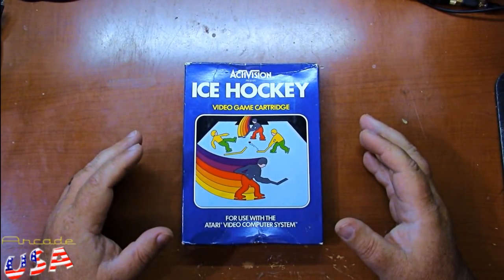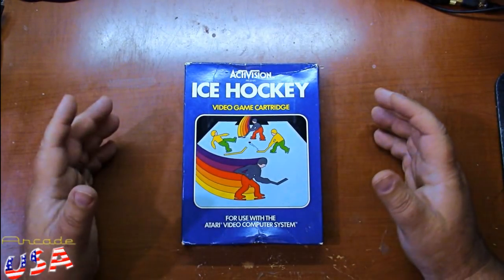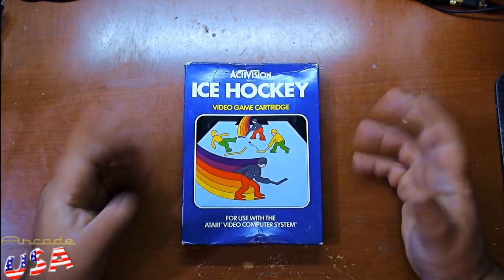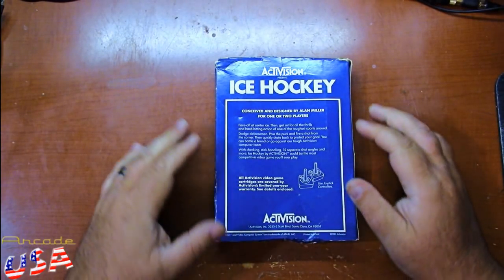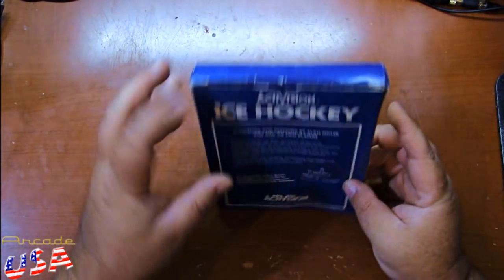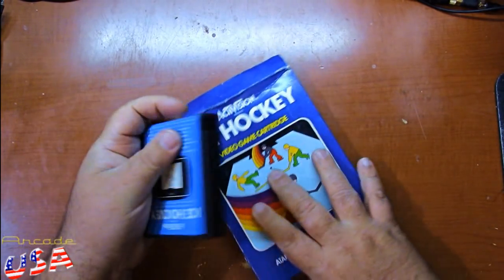All right. Ice Hockey by Activision for use with the Atari video computer system. Love this box art. It really gives the gist of the game. You know, you got four players on the screen. It's pucktastic. On the back, conceived and designed by Alan Miller for one or two players. Pretty cool. All right. Get the old cartridge out of the box here.